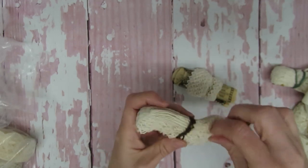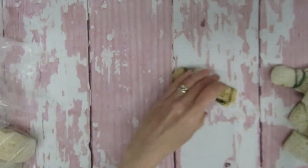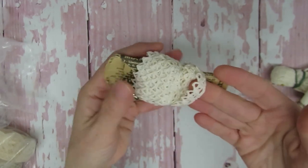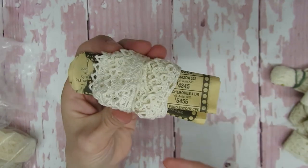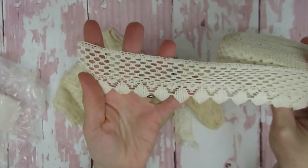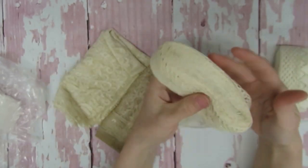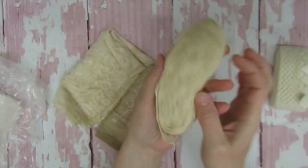Some more beautiful little cotton crochet trim. Gorgeous. I love all this. I'm so thankful to Joanne for making sure that this stuff did not end up in the garbage or a dumpster somewhere. Because lots of beautiful trim here. So a few more that I just dumped out from a couple different bags. Again, some more gorgeous crochet type trim, cotton trim. Another, I love that one. That one's beautiful. And there's quite a bit of it.